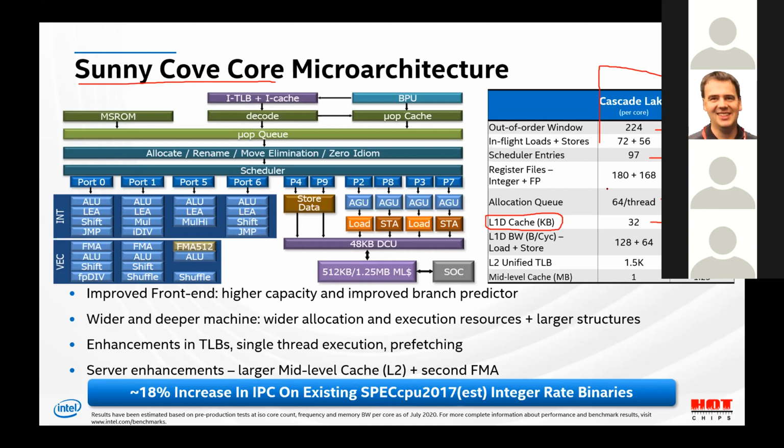And in terms of L2 cache, we are also increasing it from 1 meg to 1.25 meg, knowing that the TLB is also increasing in size. All of these features, with a lot of improvements in the capabilities, result in a significant performance increase. As I said, 18% increase in instructions per clock on estimated SPECint rate.